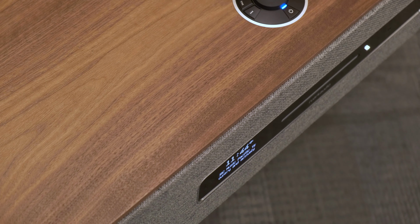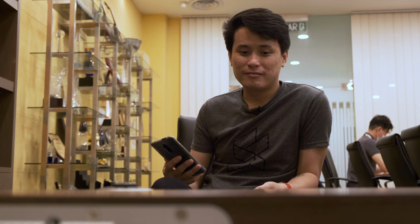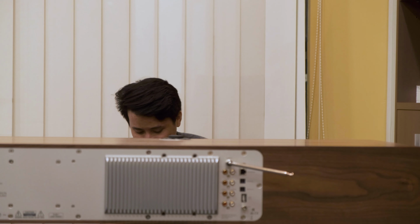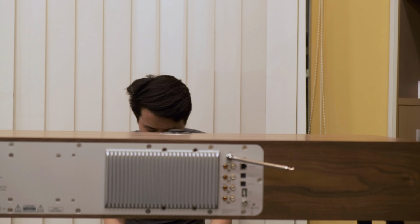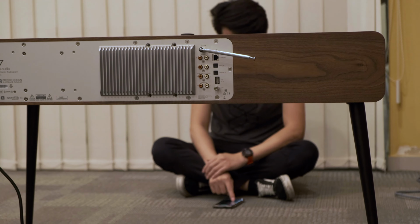In fact, I'd actually advise you to place the cabinet on a higher surface. Sound staging is such a crucial element of the hi-fi experience, but with the R7 sitting this low, I found that I needed to sit on the floor to get the best experience.